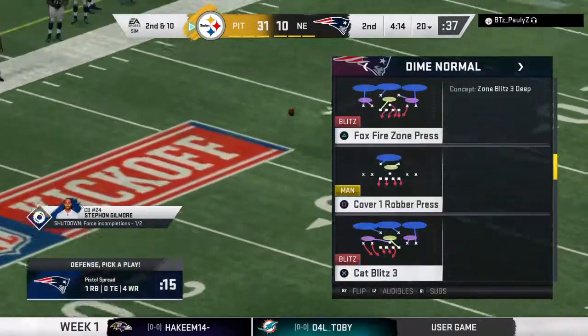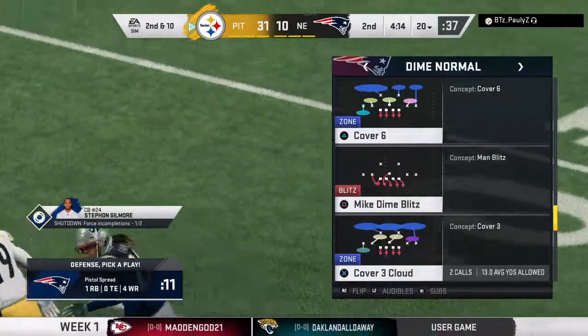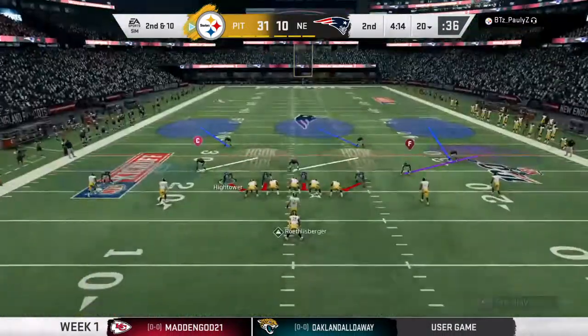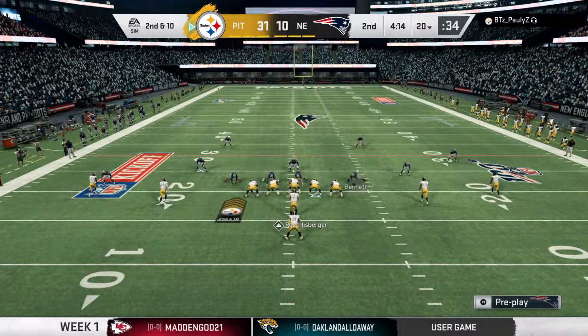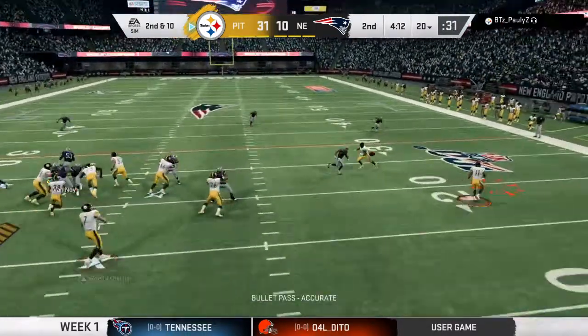Throwing to start the drive, but that one incomplete. They went with a dime look on defense, 2 extra defensive backs on the field and covered up essentially every blade of grass. That allowed them to disrupt the play. After the incompletion, here's 2nd and 10 from the 20.